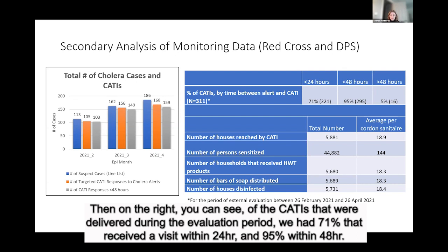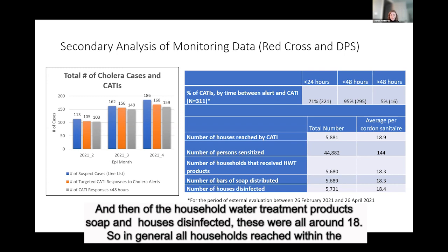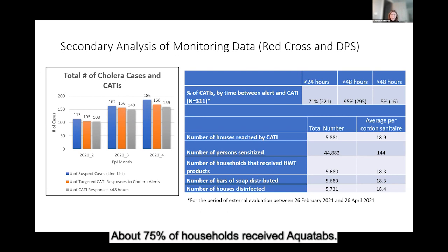Then on the right, you can see of the CATIs that were delivered during the evaluation period, we had 71% that received a visit within 24 hours and 95% within 48 hours. And then average number of households reached was about 18.9, and number of persons 144. So just between 7 and 8 per household. And then of the household water treatment products, soap and houses disinfected, these were all around 18. So in general, all households reached within the cordon sanitaire, within the radius. Just to note, the household water treatment products consisted of both aquatabs and liquid chlorine, depending on availability. About 75% of households received aquatabs.